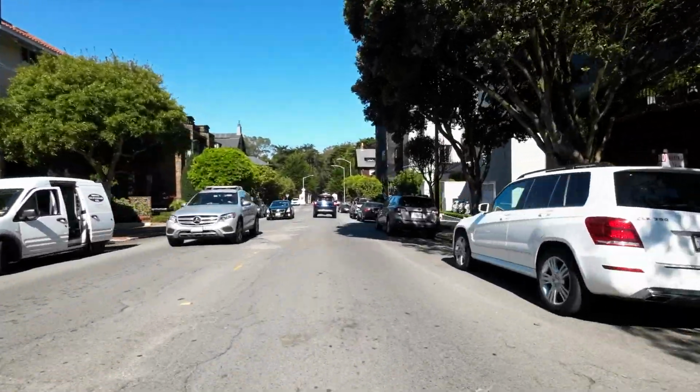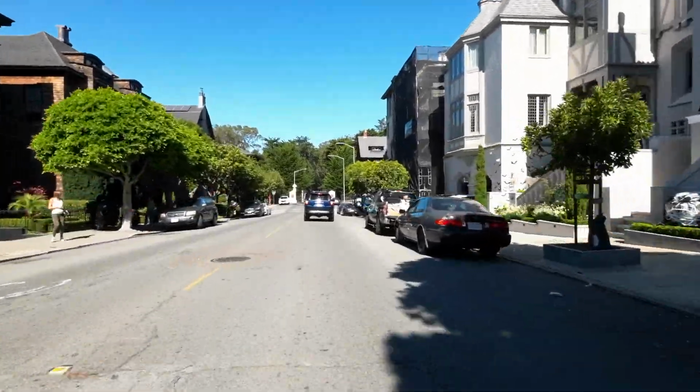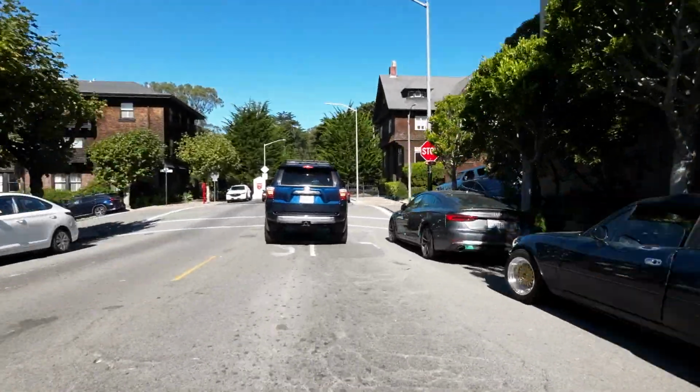All right, well, here we go. We're going into the Presidio. This should be fun.